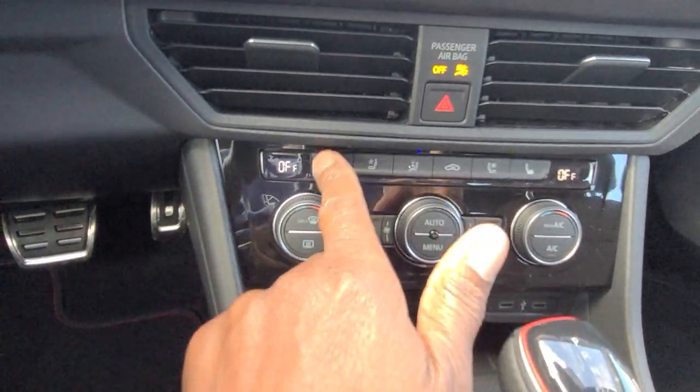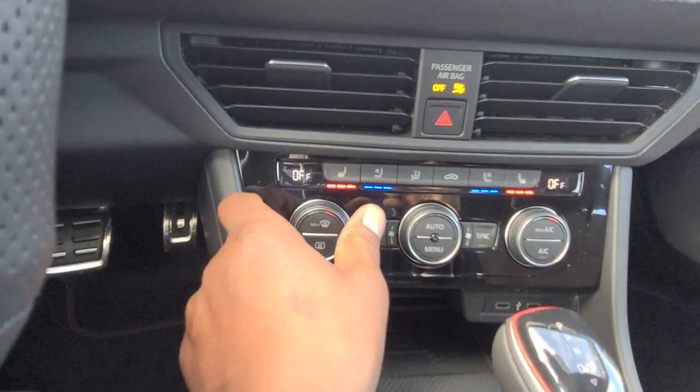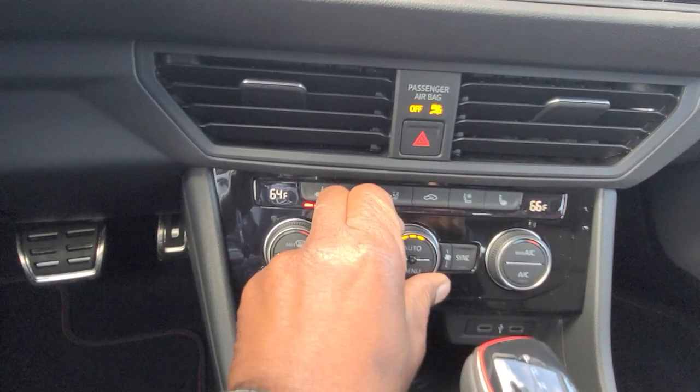Climate control right here. Heated seats on either side. Ventilated seats on either side. So you've got those. And then you've got your climate control here. I don't really want the ventilated seats on, so I'll turn that off. But your fan speed is right here.